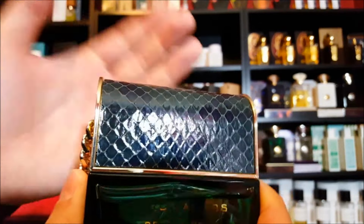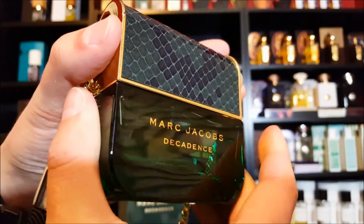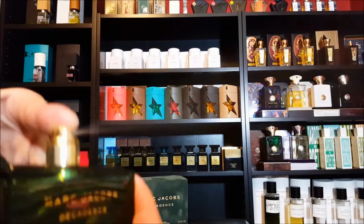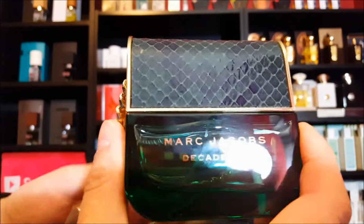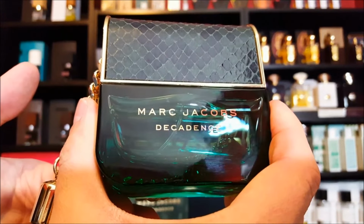You have this sort of gator or snakeskin feel up here. You have the name of the fragrance. I love the color palette on this one, green and gold, and the atomizer works really well. Some might say it's a bit narrow, but spray from a distance and it will get the job done. And that was the presentation for Marc Jacobs' Decadence.